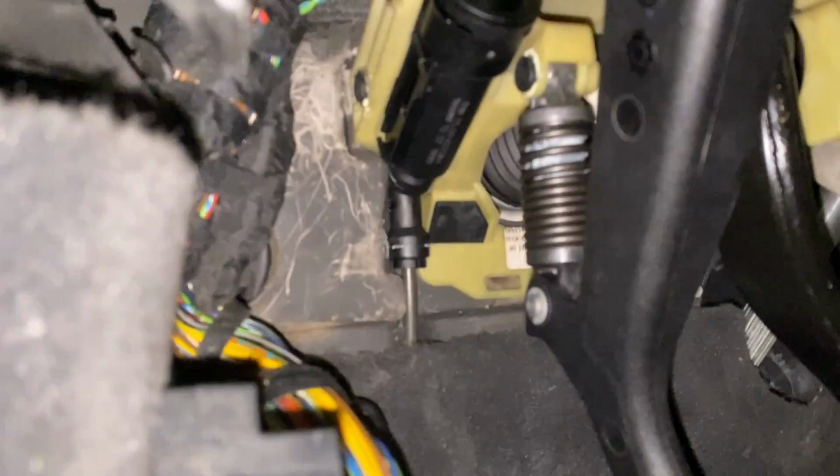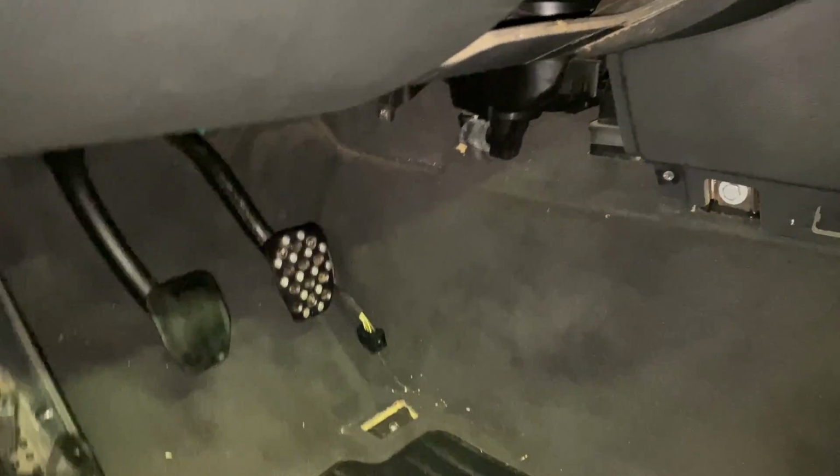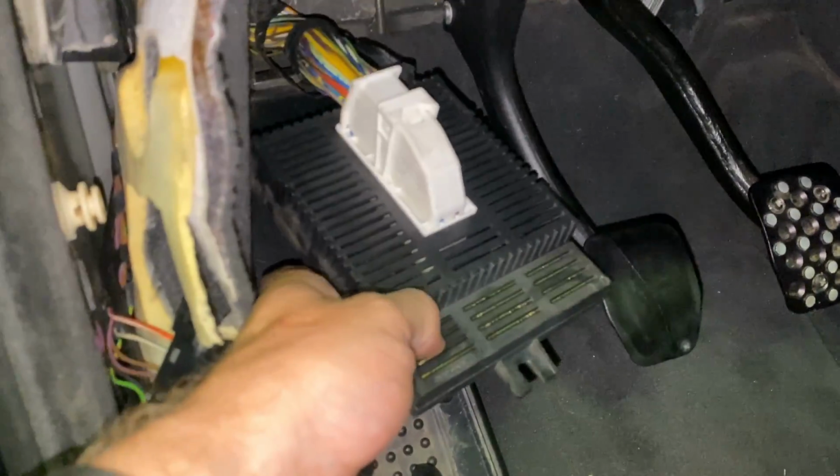So we have our hydraulic line installed here, and then it runs back down behind the carpeting. It runs over through the tunnel, and that's under the car. And then this thing right here, this is the light module 2 for this car. It is a pre-LCI, but it has an LM2 somehow.